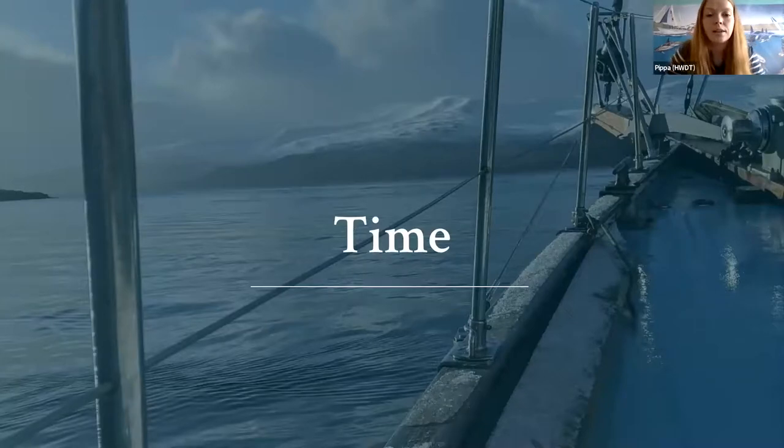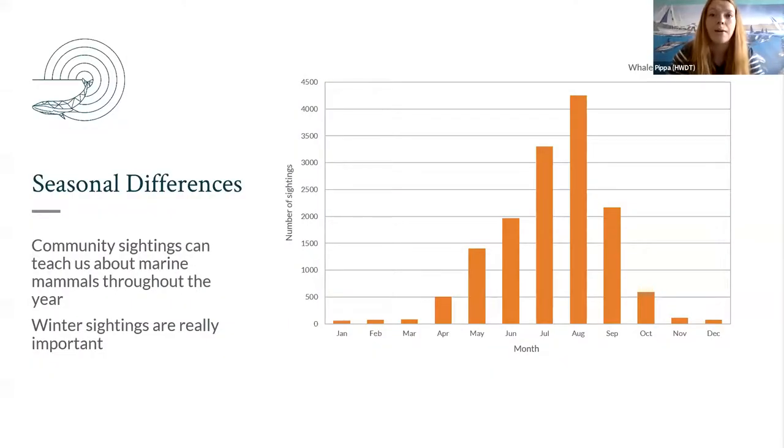And actually, community sightings allow us to learn about animals all year round. Here you can see the sightings that have come in through Whale Track since 2017, broken down in months of the year. And there's a really noticeable difference between the different months. We're getting huge amounts of data in the summertime, and numbers of sightings are much lower during the winter months. So this is really important because in the winter time, especially, every single sighting has a really big impact. So if you're out and about and you're walking along the coastline or you're on a ferry and you happen to see an animal in the winter, please, please do record it just like you would in the summertime.